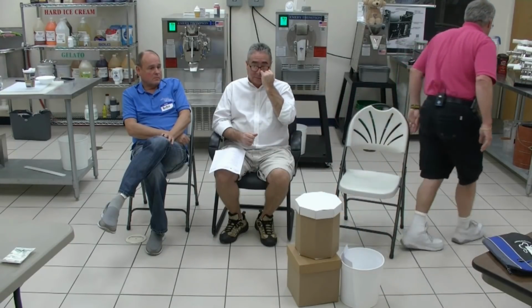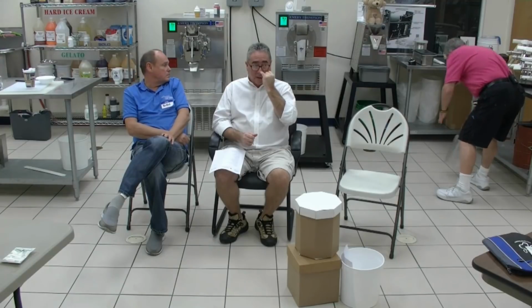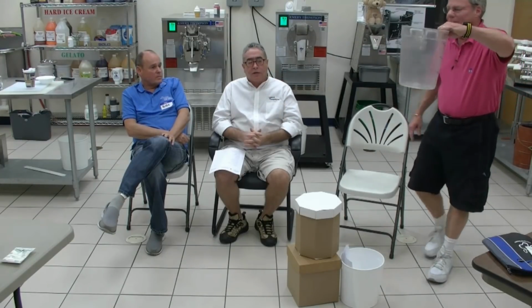I got a question on the bucket though. Does it make a difference, a clear bucket versus a solid white bucket, for stability? Well, the clear buckets are going to be very expensive. I'll show you one. They look great in the beginning, but that happens to them. Who in here has an established ice cream? Look how cloudy they get.